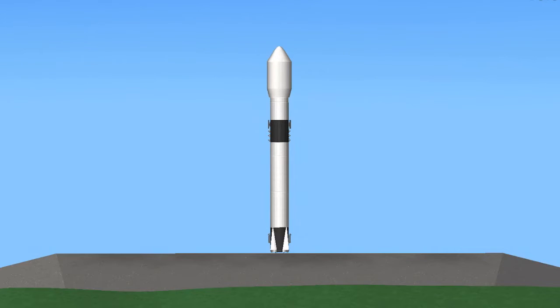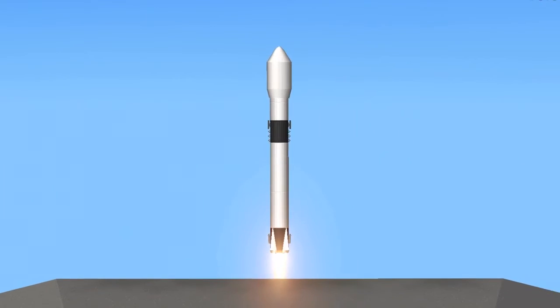Stage 1 tank pressing for flight. T-minus 15 seconds. 10, 9, 8, 7, 6, 5, 4, 3, 2, 1, 0. Ignition. And we have liftoff.